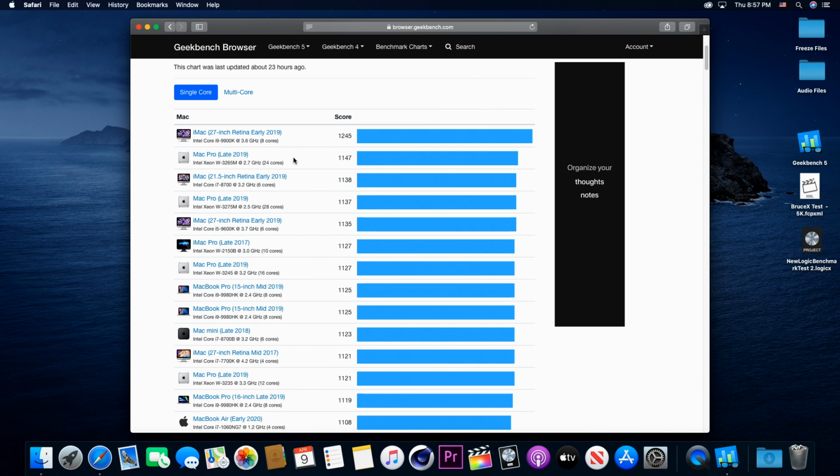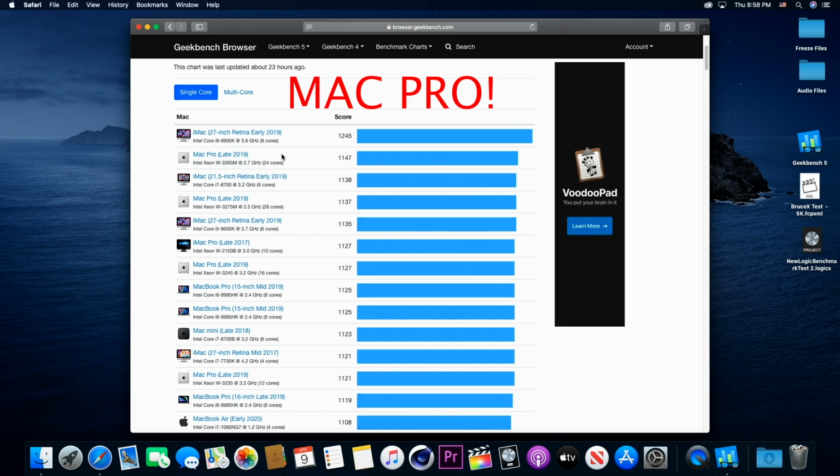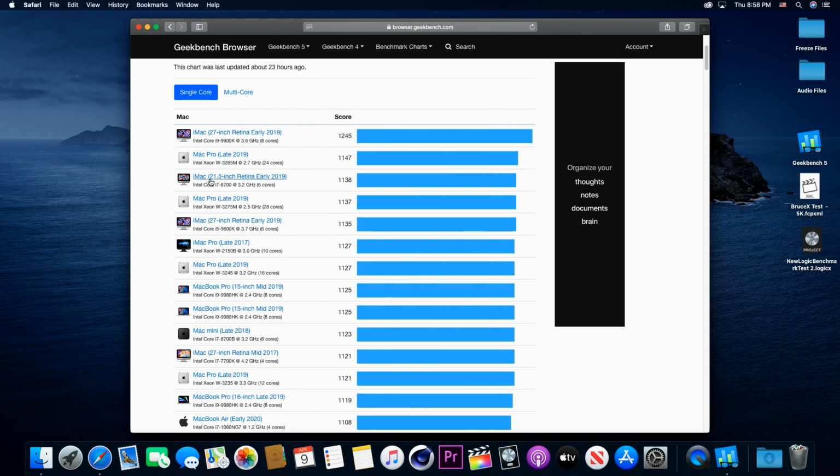All right, let's go down here and look at 1217. Woo, way up here. MacBook Pro, late 2019. That's a better score than the MacBook Pro with a Xeon. How could that even be? That's incredible. Here's an iMac from early 2019, 1138, but we're 1217.